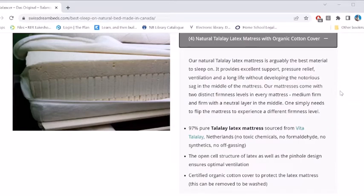The benefits of Talalay latex are that there's no off-gassing because there are no chemicals used in them, no formaldehydes, no synthetics, meaning it provides a safe and enjoyable environment to sleep on. Now, you may ask, oh, well, 97%, why not 100%?